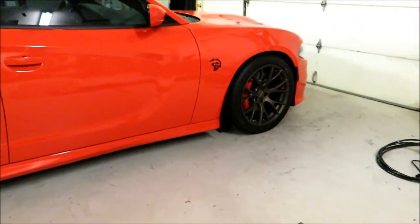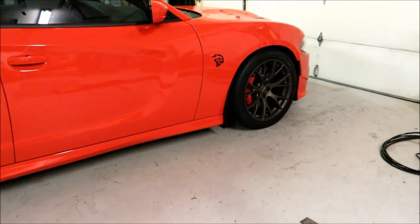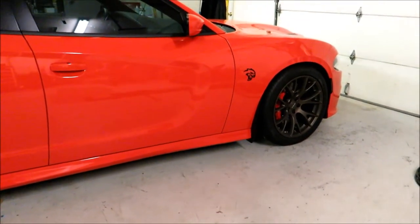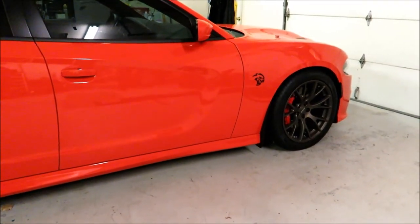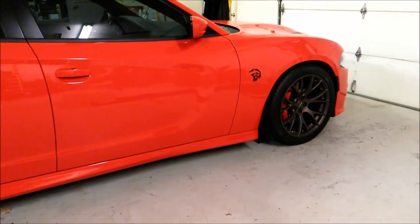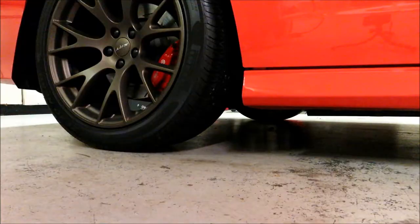When the car first starts, it sounds all right, pretty loud. But then as it starts to idle down a little bit and gets quieter, which I'm assuming is when the valves are closing, I hear a bit of a rattling sound. So I'm gonna see if I can try to capture that on this as well. We'll see what happens.